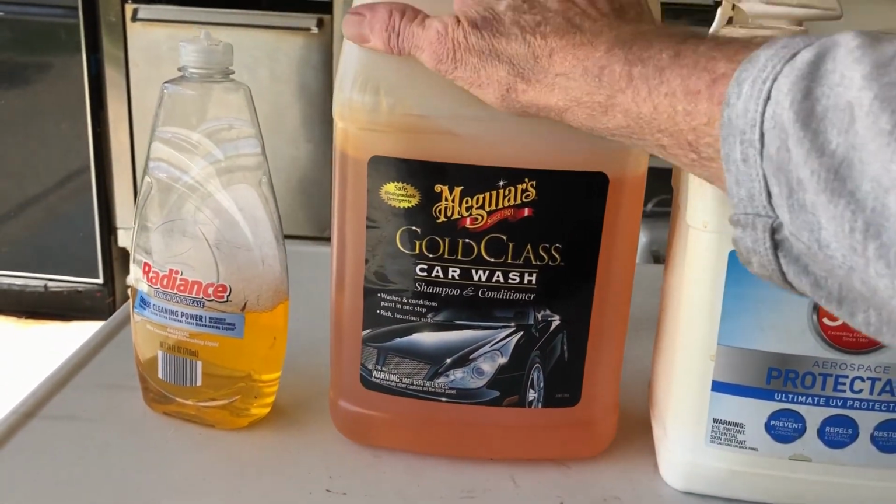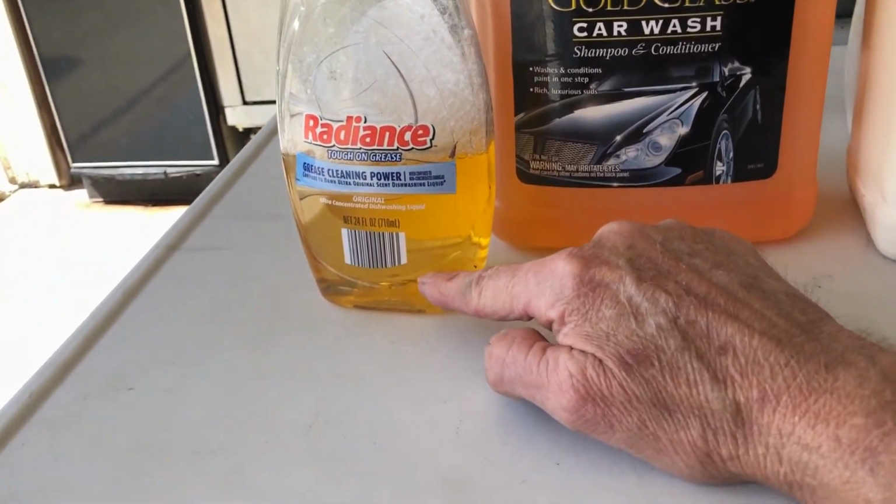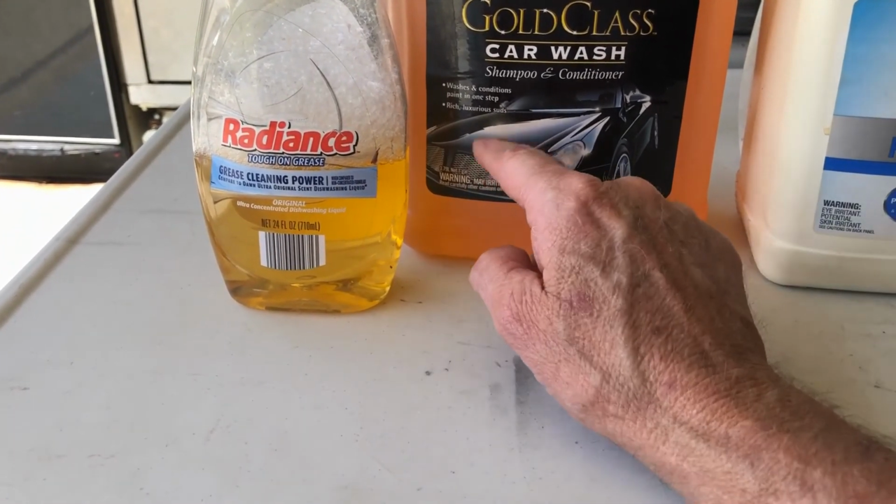And this stuff is super concentrated. I mean, this is gonna last me 10 years. And then you just pour about maybe about this much in the bottom of it. It's like the consistency of honey.